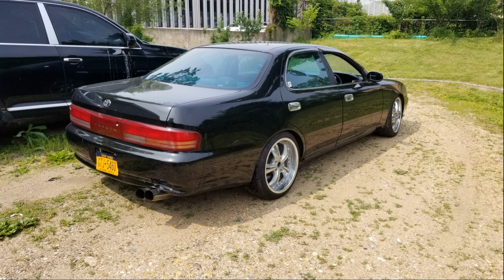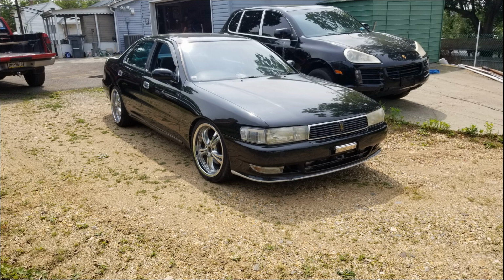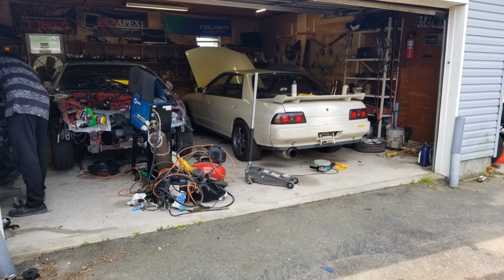Cresta. I believe it was a single turbo 1JZ. I'm not sure. I don't know much about Toyotas, so I'm not sure what they come with stock. But it had a single turbo 1JZ. If you popped open the glove box in this interior shot here, there's a bunch of gauges in it, quite Japanese. But he also had in his shop here this 4-door R32. I think it was a GTS 4.